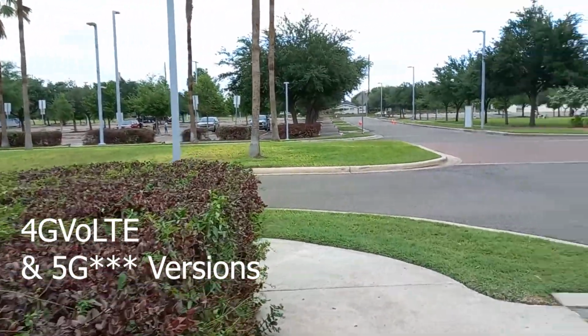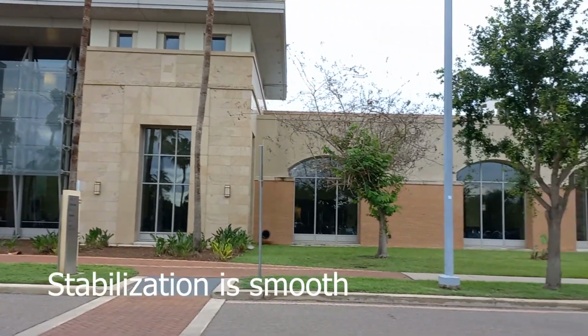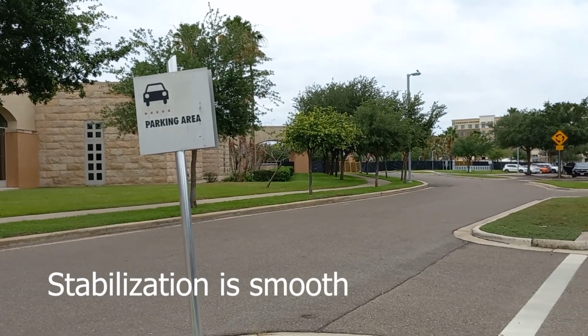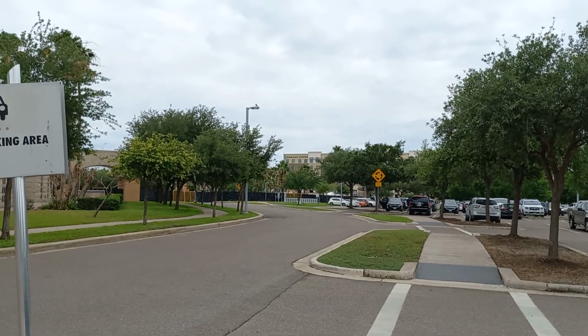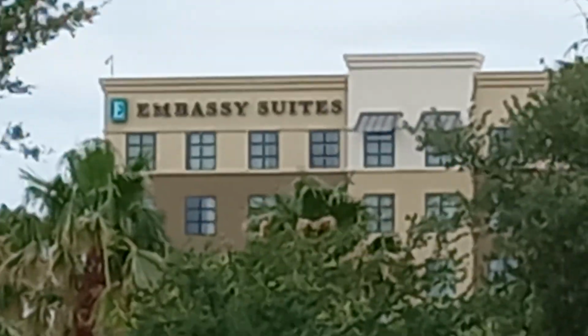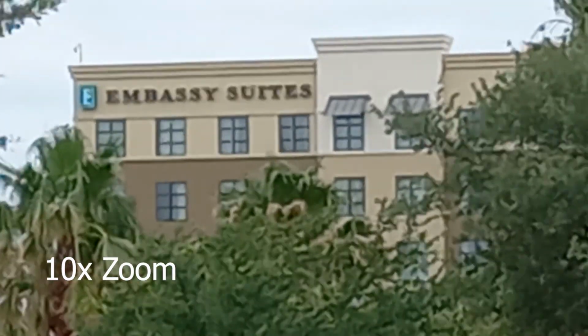And again, I'm walking around. Here is the McAllen Convention Center, or at least the front of it. It goes back all the way over there, but they have that area blocked off, which is where I usually shoot. And let's see if we can get the Embassy Suite logo. I'm going to zoom in all the way, 10x right there, so you guys can check that out.